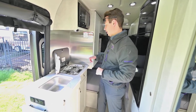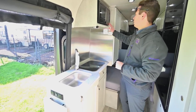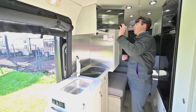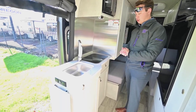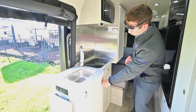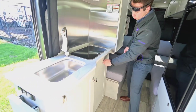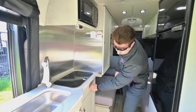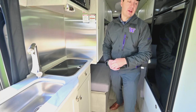You can see that you've got a two burner stovetop. If you want to throw some eggs on in the morning, you can do that. You've got a little microwave here if you want to throw something in the microwave. You've got a plug in here if you want to potentially have a coffee maker or something like that. You can do that. You can also see there is storage galore in here, guys. Plenty of storage, whatever you might want to bring with you when you're going camping.